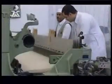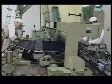The production of the factory includes the following products: the manufacturing of black silk, the manufacturing of white and green fabric, the manufacturing of the curtain of the Prophet's room, the manufacturing of the outer covering of the Kabah, the manufacturing of other fabrics, and the manufacturing of different pieces of gifts for pilgrimage.